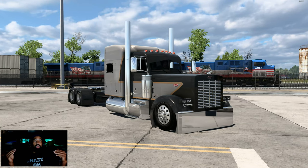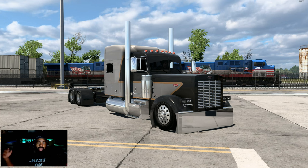That heavy load was fun. That was a fun drive. This thing did pretty good. Like, keep in mind, the wheelbase length is far out.